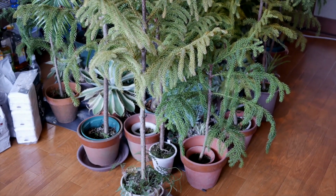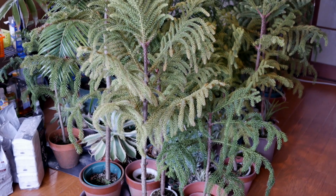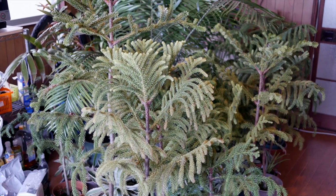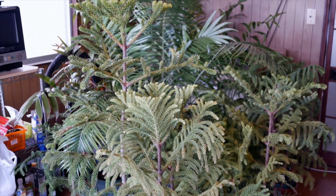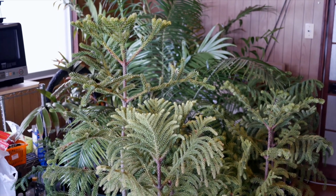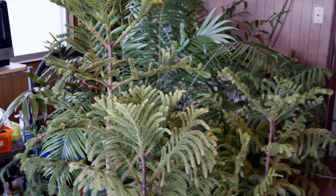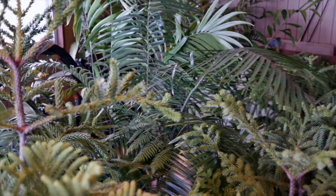Well, here we are. This is January 8th, 2021, and this is my kitchen. So in it right now you can see there is a frozen jungle of araucarias and cycads and agaves and other frost tender plants, all trying to survive this little cold spell we're having. Yeah. This is a tough time for everybody.